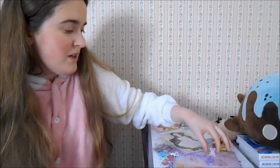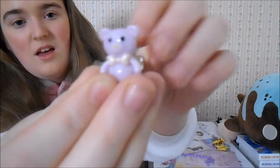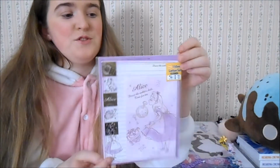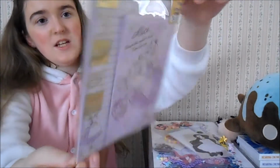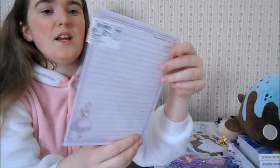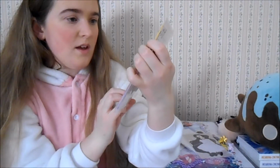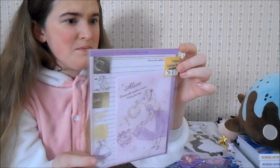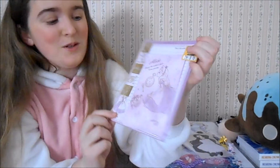And then from the same place, I got this little ring. It's a little bear. And I went through a bargain bin in the dealer's room, and I found this really cute Alice in Wonderland stationery. It was $4, and it comes with some note paper and letters to mail them in, so I was thinking thank you notes, but it was $4, so even if I don't find a use for it, it's not the end of the world.